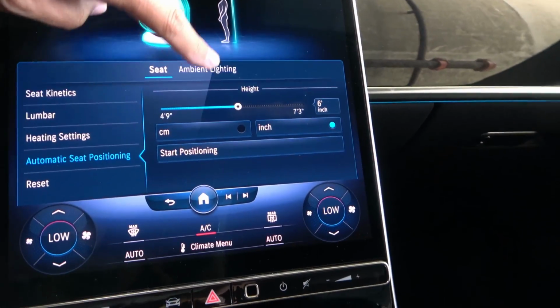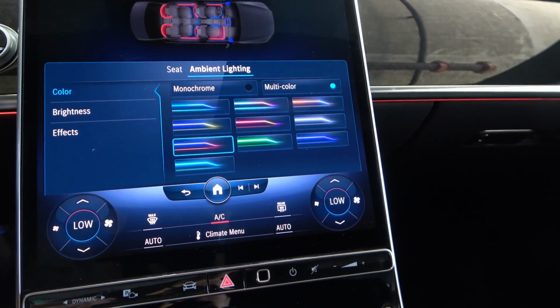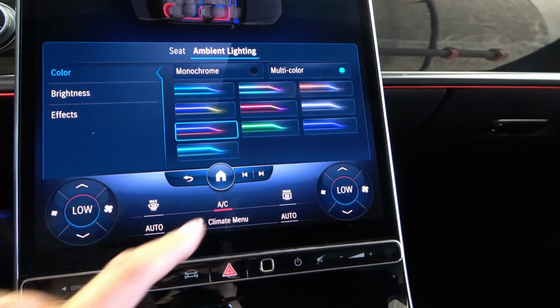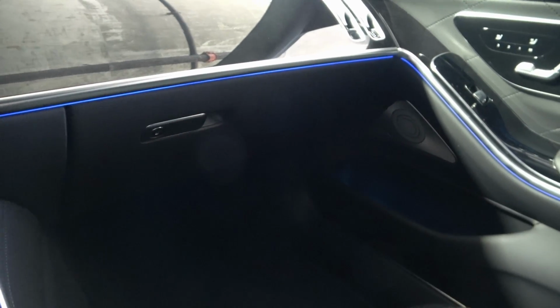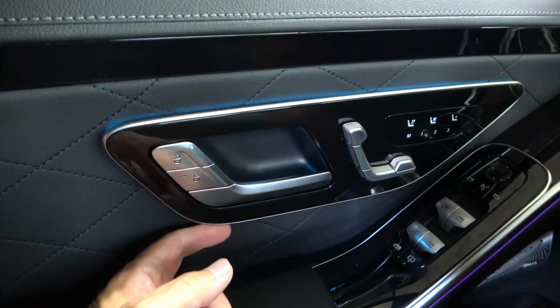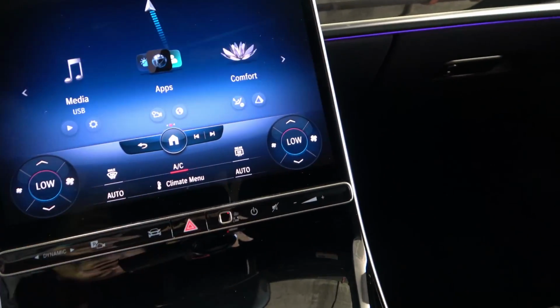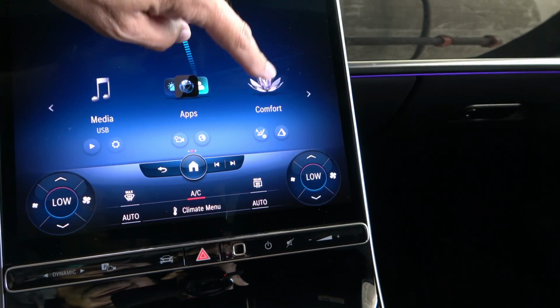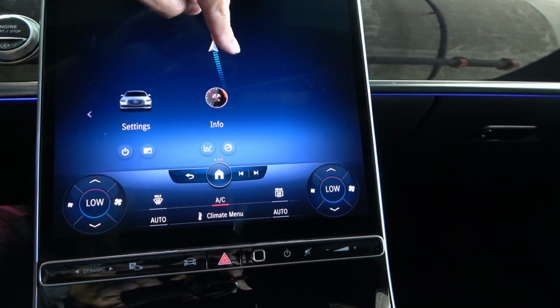Back to the screen, ambient lighting, monochrome, multicolor. As you can see, you've seen this basically playing right here. You can change this to different settings, and it's gonna appear virtually everywhere on the vehicle. Floating right behind here, that's where the ambient lighting is. And there are tons more features that you can have in your Mercedes-Benz.